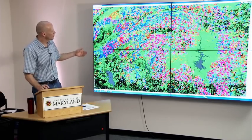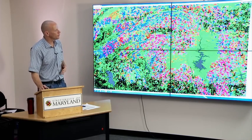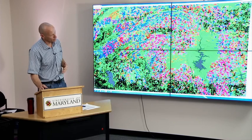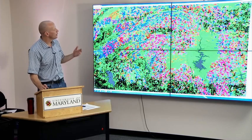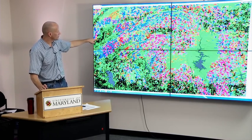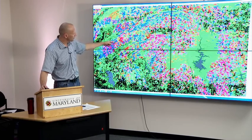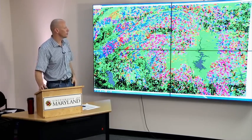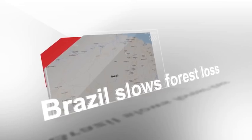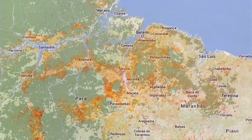So in the picture here, greens mean the forest didn't change in the last 12 years. So you can see there's something to do with the watershed protection around a reservoir here. Everywhere else, the greens are stable and the blacks are non-forest. And then the dynamic is the red being lost, the blue being gain, and then these magentas being both during the 12-year period. Brazil in the last decade has cut their deforestation rate in half.